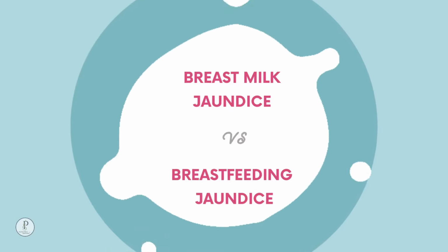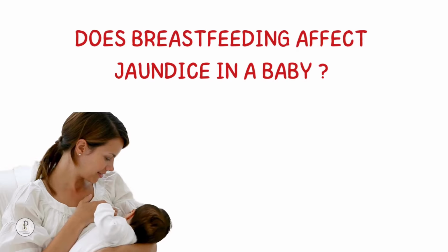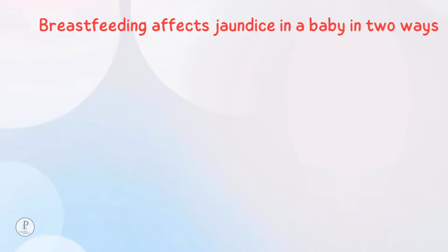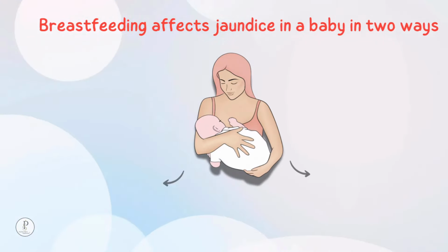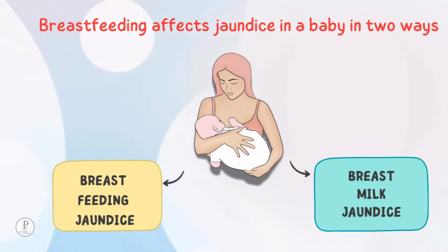Breast milk jaundice versus breastfeeding jaundice. Does breastfeeding affect jaundice in a newborn? Absolutely yes. Breastfeeding affects jaundice level in a baby in two ways. First, breastfeeding jaundice. Second, breast milk jaundice.